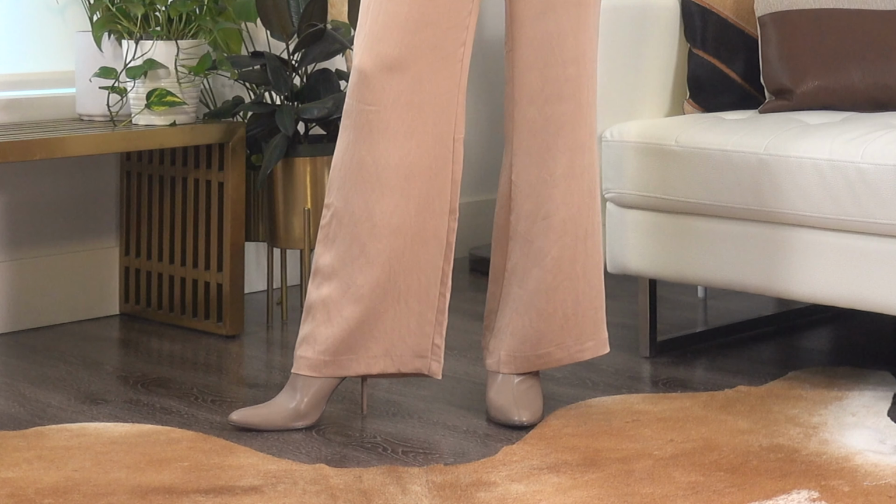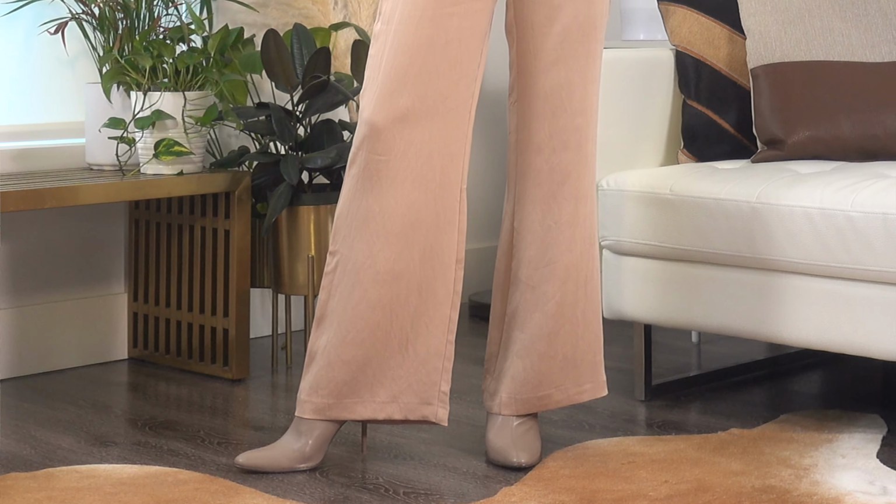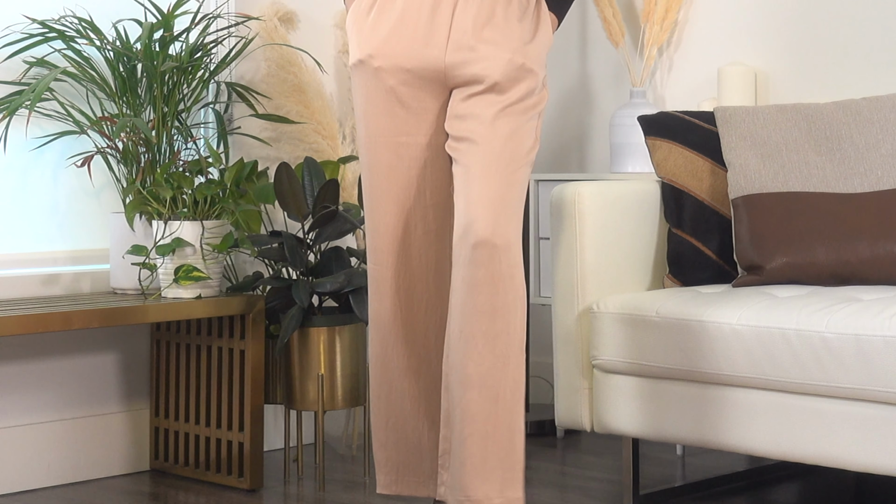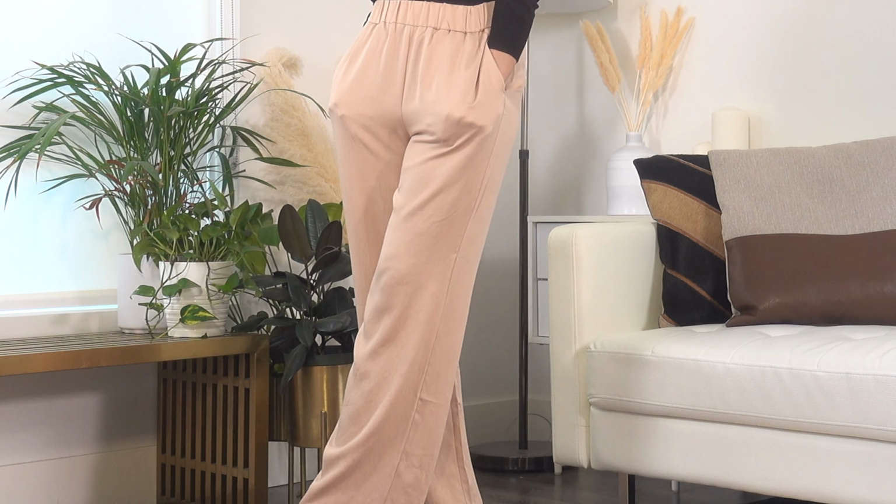Now, I think they're a little bit too short on me, unfortunately. I am 5'8" for reference, and I am wearing some heeled booties here, which is the way I prefer to wear wide leg pants. You can easily dress these down with a pair of trainers if you're into that, a pair of loafers or flats of some sort, or if you're just a little bit shorter than me, you can probably get away with those heeled booties very easily.